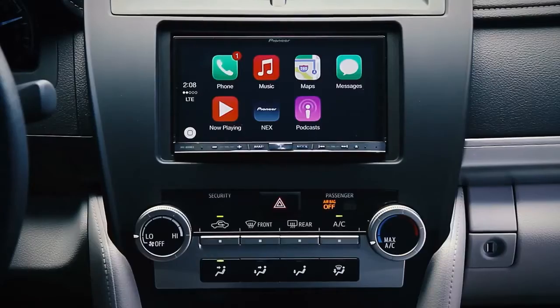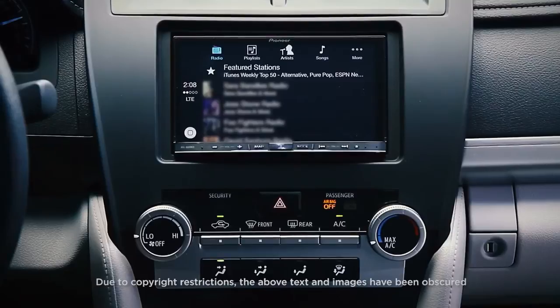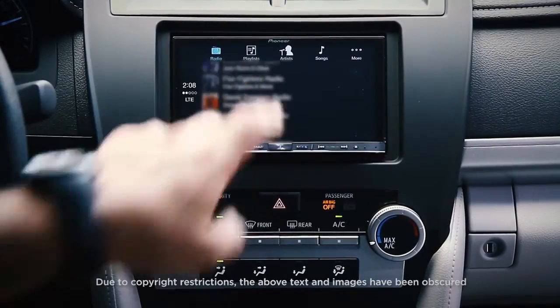Next, we'll move over to the music function. The music function is really great because it gives you access to a couple of different things right out of your iPhone. First off, of course, you've got your iTunes radio stations. So any of your radio stations that you've created or any of the featured stations from Apple will be accessible right through the touchscreen interface.